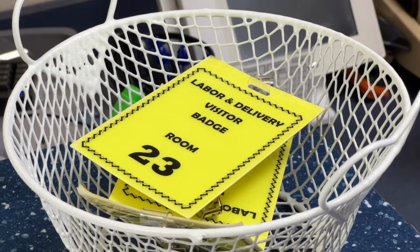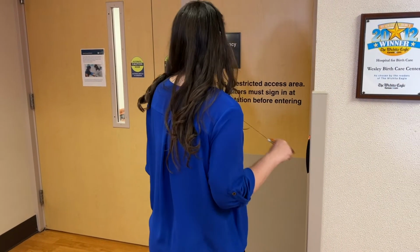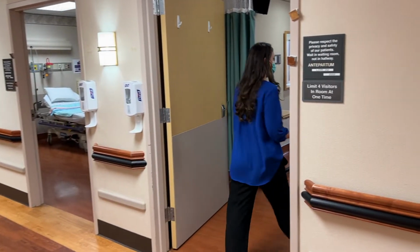When you come into labor and delivery for any reason other than a scheduled procedure, you will start in our triage hall. We have 6 private rooms where we can initially assess the situation and what is going on with you and your baby. If you're admitted from here, we will take you to a delivery room suite.